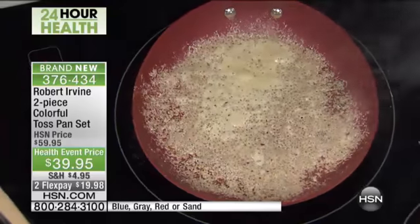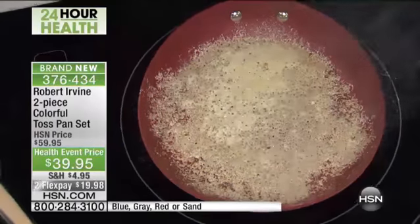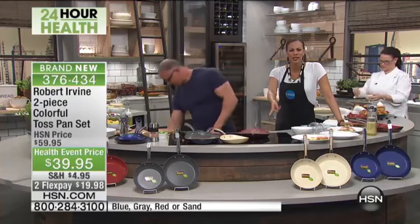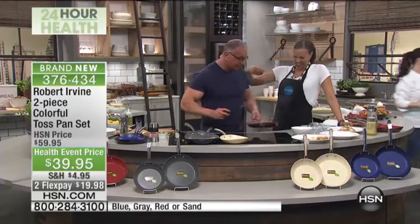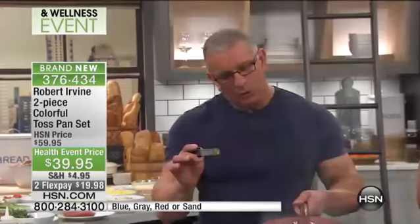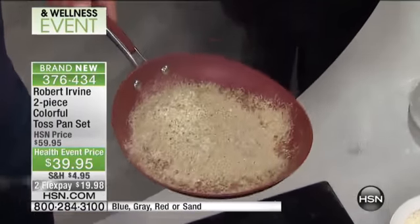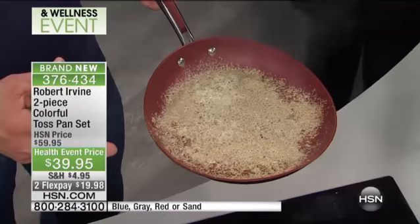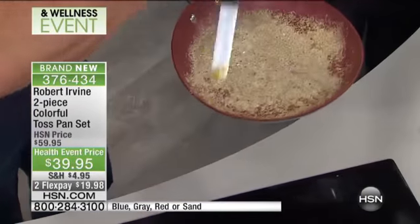Here's the fun part. Now, you can see it's melting. I'm going to take a little bit of... That's amazing. Who does that? Only Robert Irvine can do that in his pans. Only crazy people do that. Now, look, I'm taking it off the heat. And this just shows you that it conducts heat. It's aluminum. Conducts heat quickly. It also loses heat quickly. So, therefore, we can control it.